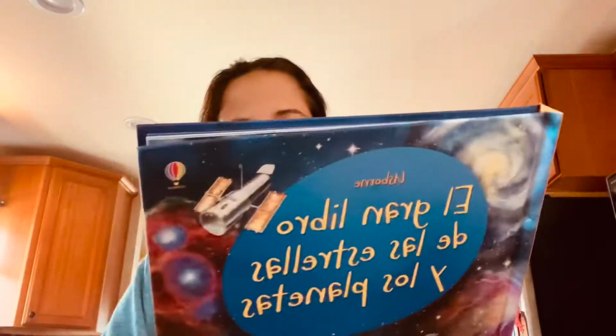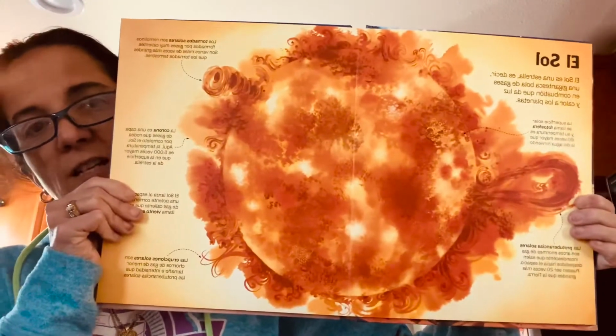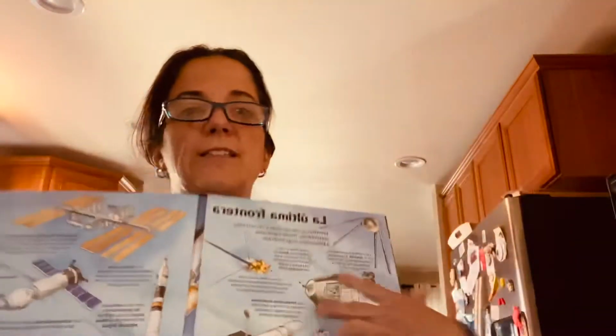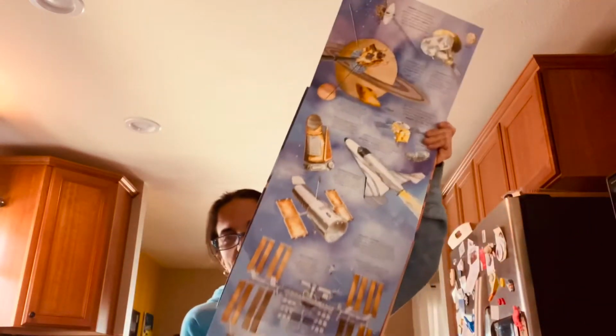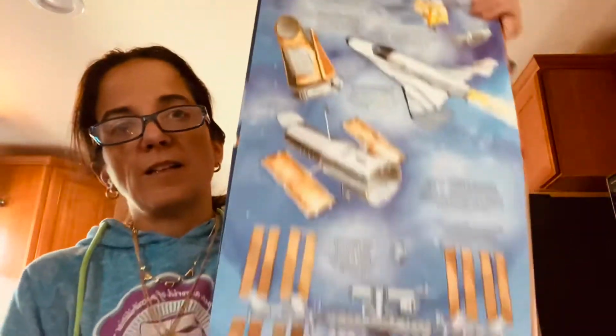It shows the entire solar system and planets, and how big our universe is. The wonders of God's beauty. No, it does not mention our Creator, although it should. One of the nicest things about this book is that some of the pages open up again and share. Look at that. So you could see it in a big fold out.